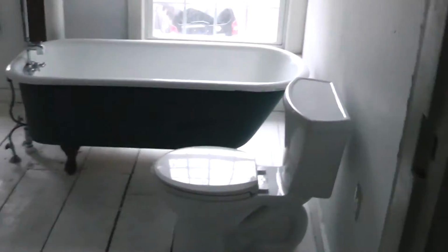We're going to walk through this house. There are people coming in here now, so we're going to hear them. We're on the second floor. That was one bedroom. Now we're going to look at the full bath on the second floor. So you can see the full bath on the second floor. And this is the bedroom.